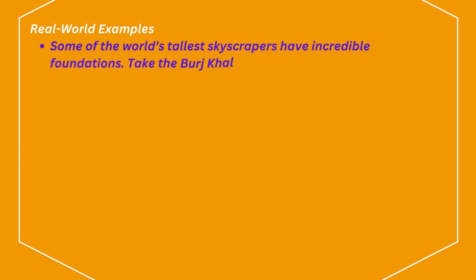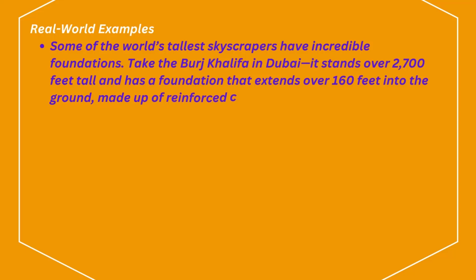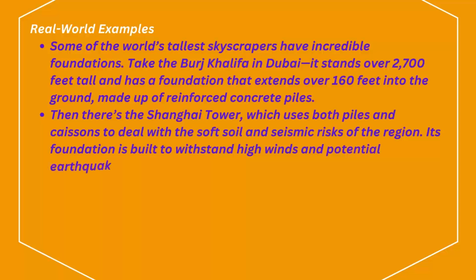Real-world examples. Some of the world's tallest skyscrapers have incredible foundations. Take the Burj Khalifa in Dubai. It stands over 2,700 feet tall and has a foundation that extends over 160 feet into the ground, made up of reinforced concrete piles. Then there's the Shanghai Tower, which uses both piles and caissons to deal with the soft soil and seismic risks of the region. Its foundation is built to withstand high winds and potential earthquakes.